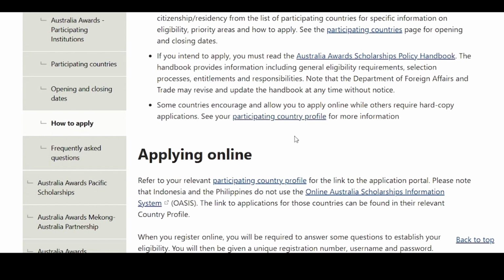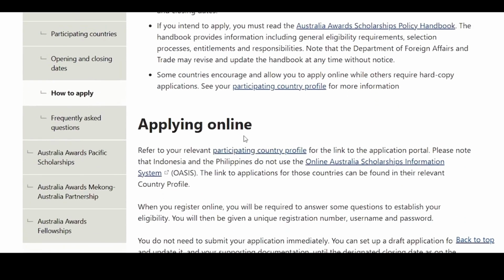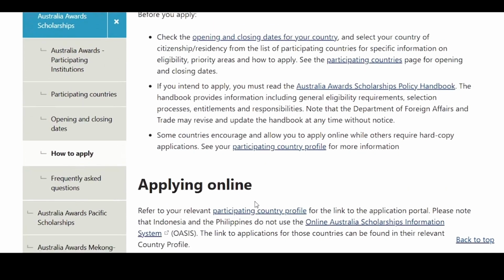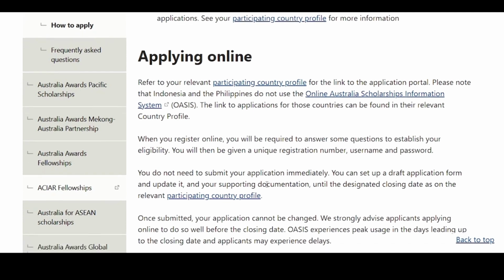Then the participating country profile. Now, applying online: you have to apply online, but you need to go through all of that information. Applying online, the Online Australia Scholarship Information System, which is called OASIS, is where you are going to apply. If you click on this, it will take you to a handbook or PDF document where you will read all the process. The link to applications for those countries can be found in the relevant country profile.